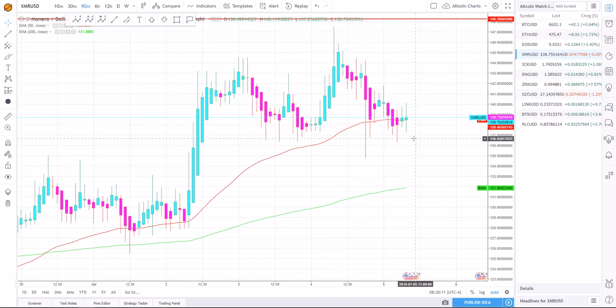I'm not willing to buy it now because the overall market is going down. So I'd like to wait for the curl and, same thing, scale in slowly until things get a little bit heated. So let's look at Icon.